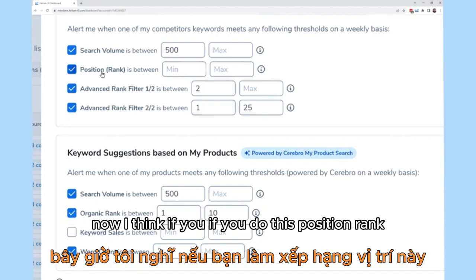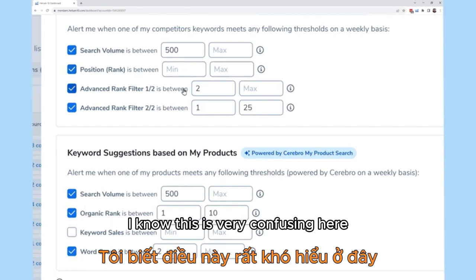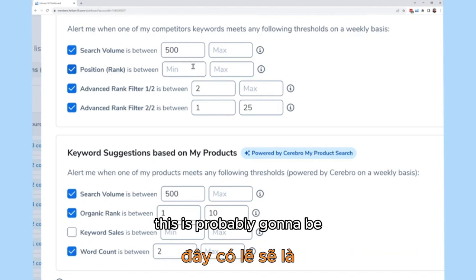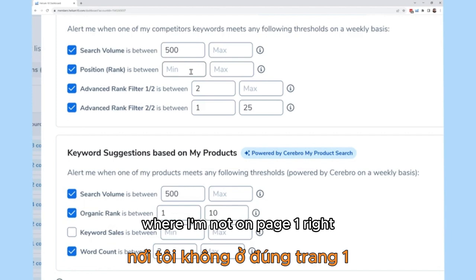rank. All right. Now, I think if you do this position rank, this might be yours, where maybe you're like, hey, maybe I am not. We're going to change the wording. I know this is very confusing here because we're just taking the raw data from Cerebro. Position rank, I believe this is my own. We're going to have it here where it's my own rank. Like, hey, maybe I want to know the keywords where I'm not on page 1, right?